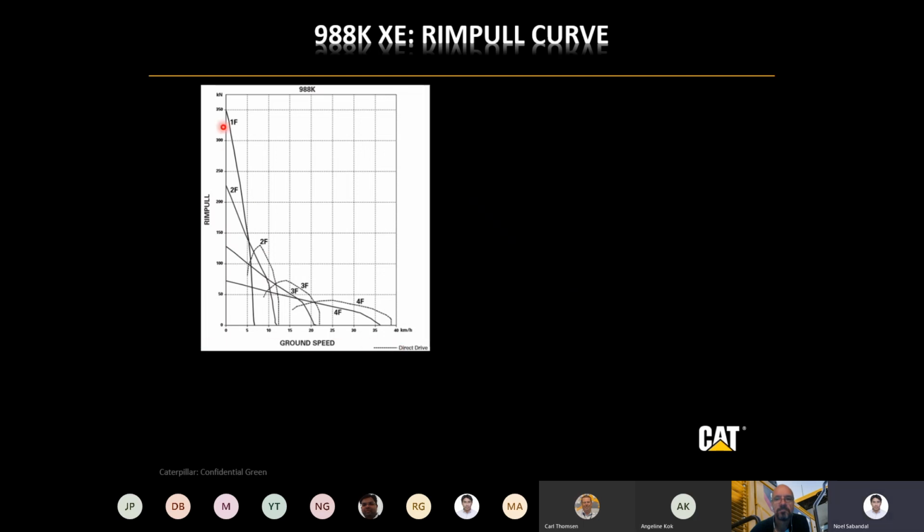Okay. These are your rimpull curves. This is your first gear, the second gear, and so on. It is in the first gear that the machine generates the highest rimpull. And that's why in face digging, operators always set the gear in first to maximize engine torque and rimpull. So am I correct to assume that the rimpull speed and gears are typical on all mechanical power shift transmissions? Yes, that is correct, Felix.